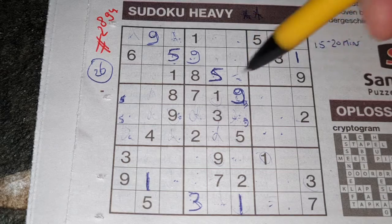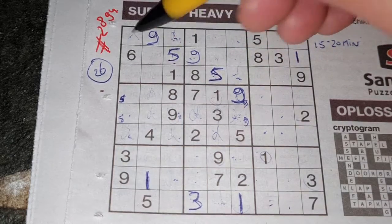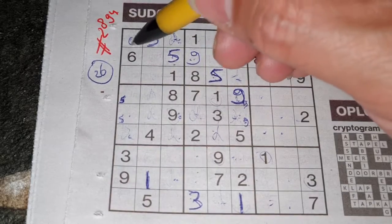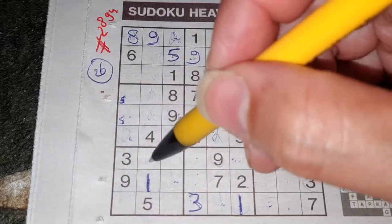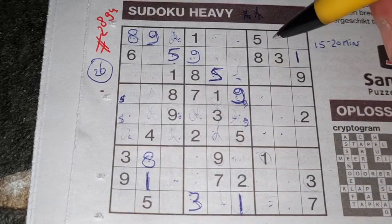Nope. 8 in the third row. 8 in the second row. So in the first row, the only two places for the 8 should be here or there. We see there, no 8 there. 8 should be there. 8 in the first column. 8 in the third column. So the column between, the second column, the only place for the 8 should be there.